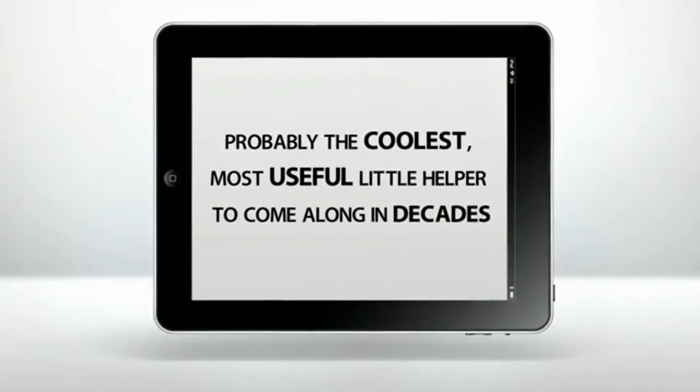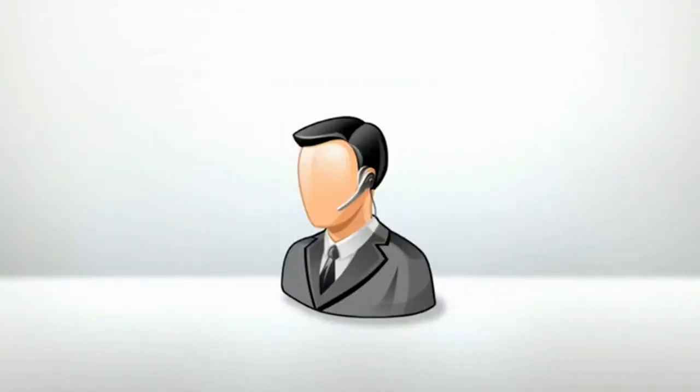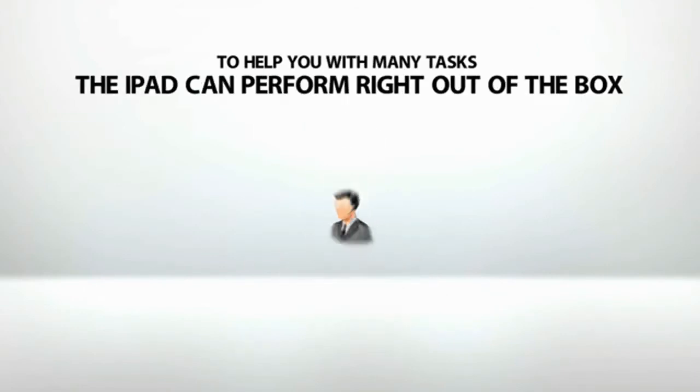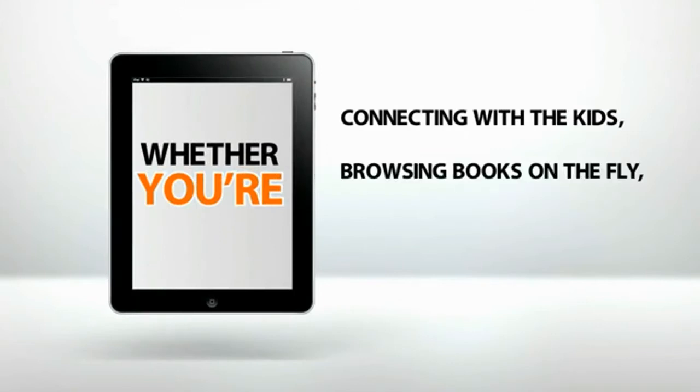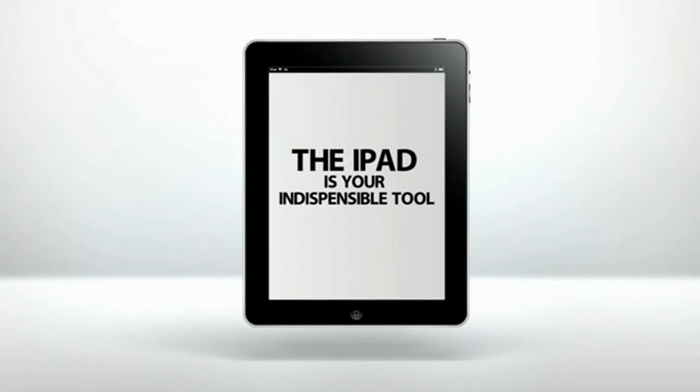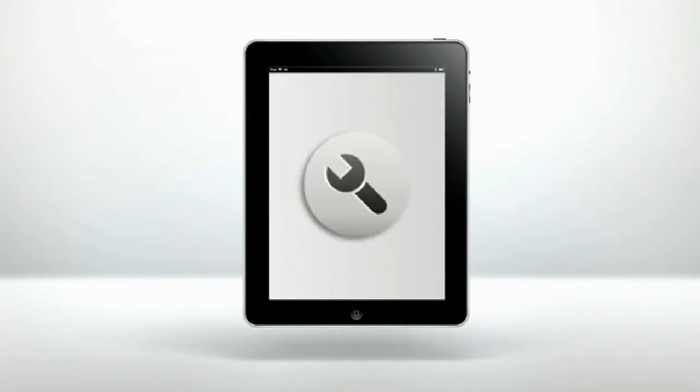Just think, a few years back, you'd need to hire a living, breathing assistant to help you with many tasks the iPad can perform right out of the box. Whether you're connecting with the kids, browsing books on the fly, or taking care of business from the plane, the iPad is your indispensable tool. But like any tool, it's useless if you don't know how to operate it properly. In fact, if you don't know what you're doing, you can end up doing more harm than good.